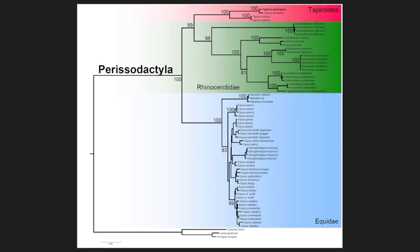This phylogenetic tree, which is a maximum likelihood analysis, was developed by my advisor, Dr. Antonio Baeza, using the protein coding genes of this mitochondrial genome. This is the first time that Tapirus pinchaque, as you can see here, is included in the Perissodactyla order. This shows Tapirus pinchaque as a sister to Tapirus terrestris, as well as a sister-clade relationship between Rhinocerotidae and Tapiridae. Finally, this confirms the monophyly of Perissodactyla.